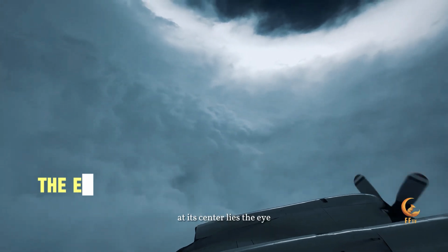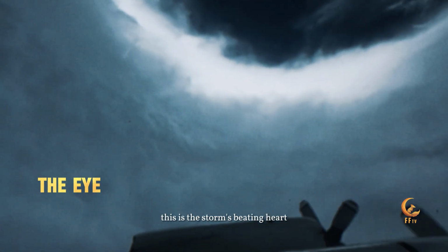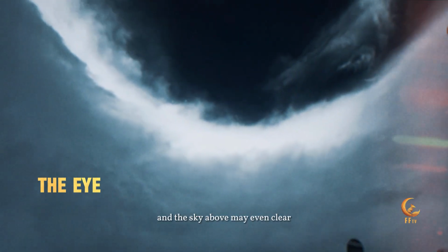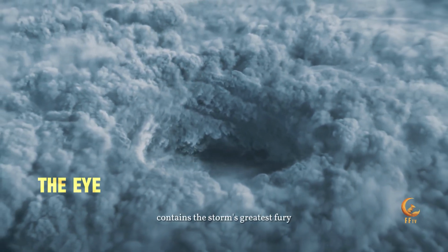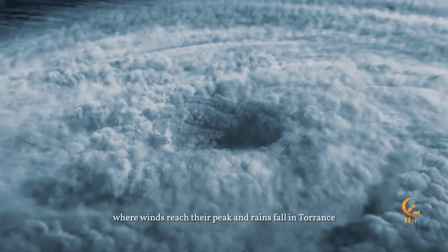At its center lies the eye, a deceptive calm surrounded by towering clouds. This is the storm's beating heart, where the winds fall silent, and the sky above may even clear. But just beyond, the eye wall, like a fortress of cloud, contains the storm's greatest fury, where winds reach their peak and rains fall in torrents.